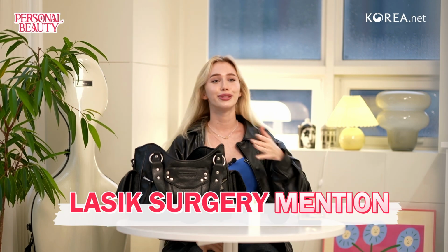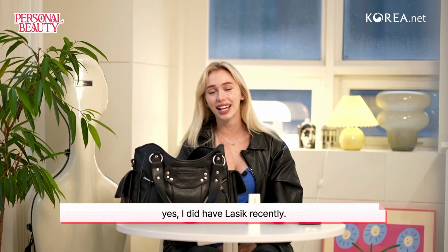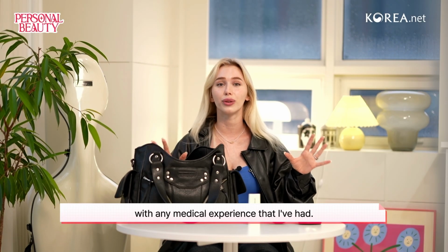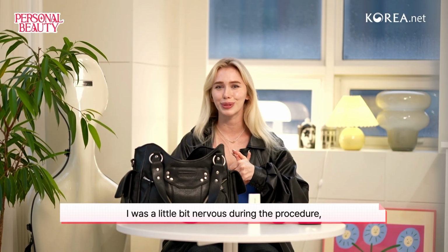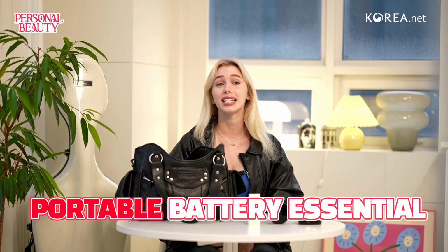Shannon wore contacts but recently had surgery and no longer needs them. I kind of missed the part where this became part of the conversation, but yes, I did have LASIK recently. It was one of the better experiences that I've had with any medical experience. It was about 5 minutes. I was a little bit nervous during the procedure, but now I can see clearly and read all of your comments.